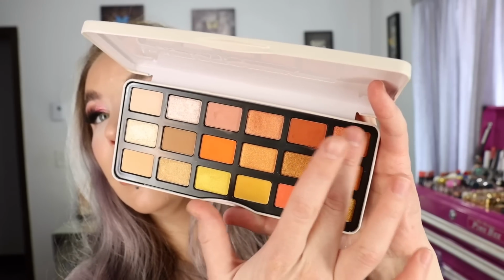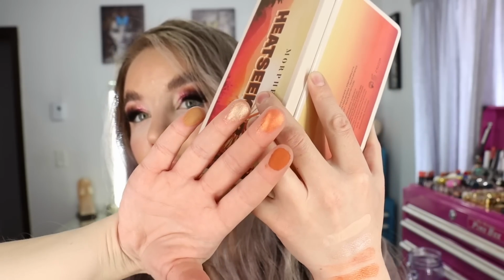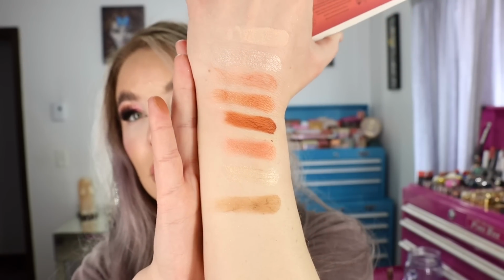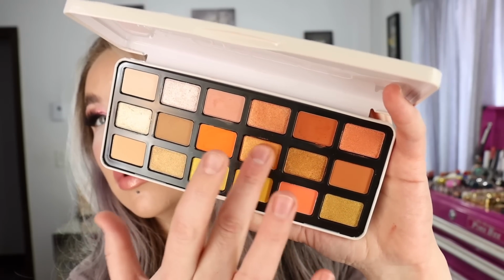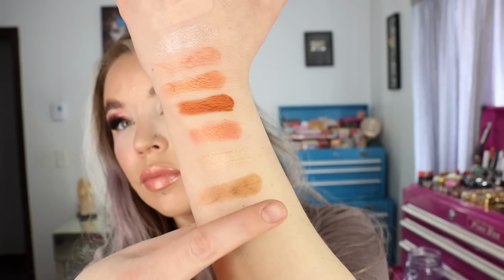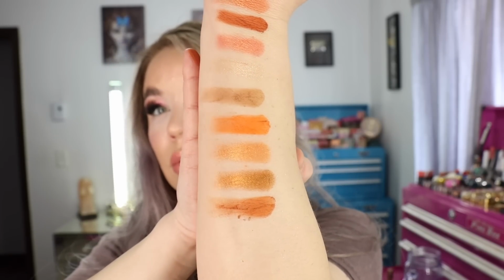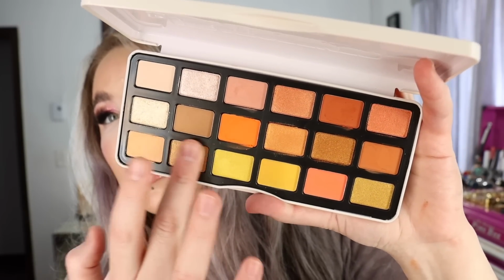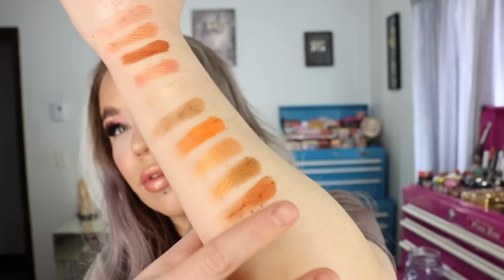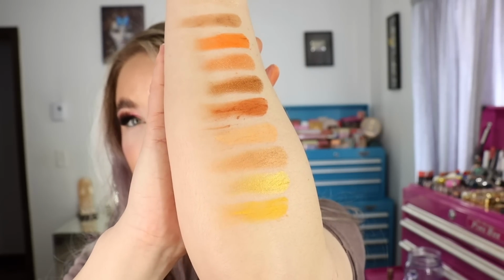And then these guys. These next ones. And this bottom row. I don't feel like this orange and yellow color story is super frequent out there. It's kind of unique. And yeah, I just love the colors in here. And then these last two.